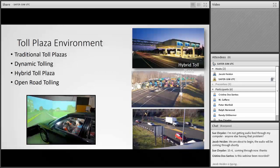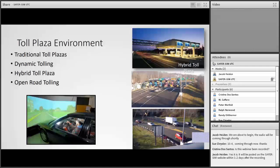You'll also hear today about traditional toll plazas, dynamic tolling, the hybrid toll plaza, which was evaluated at the University of Central Florida. And we'll talk a little bit about applications in open road tolling, and then talk a little bit as well about the potential for toll plaza signage and design in and around managed lanes. So the plan today is to talk about 2 of the experiments that were done in a bit more detail. And so we'll start first with the hybrid toll plaza that was evaluated in Florida, and then we'll transition to the scenarios that were evaluated in the University of Puerto Rico.